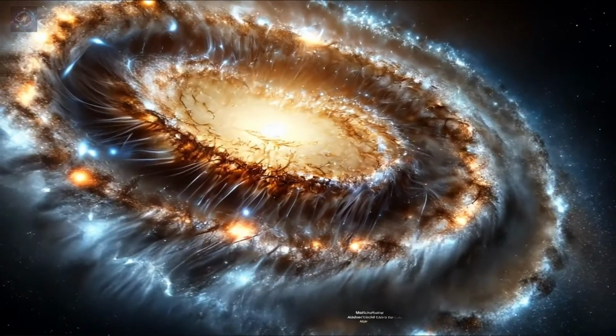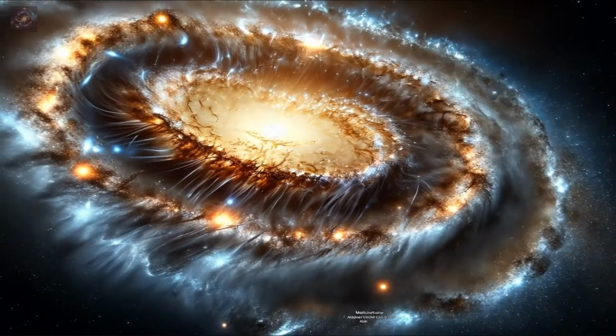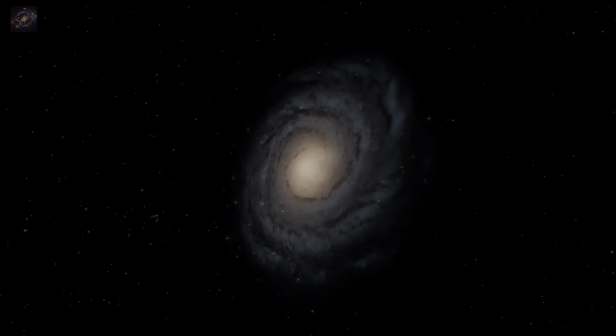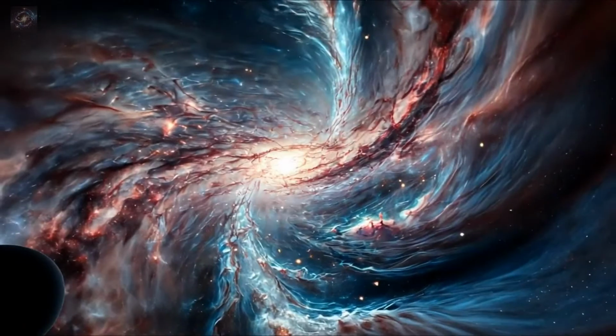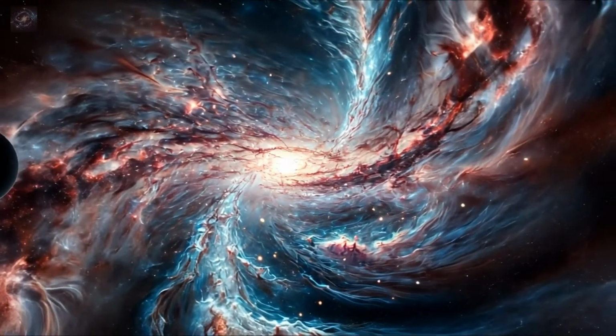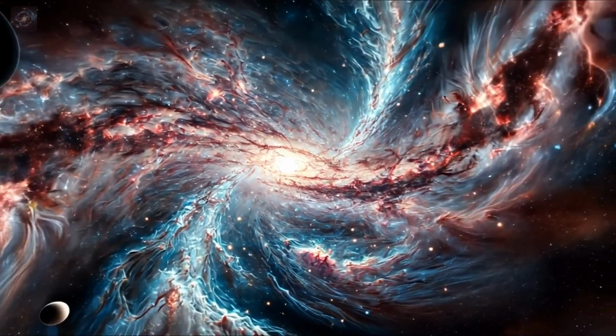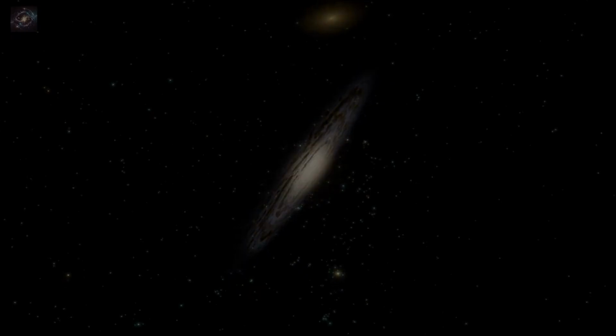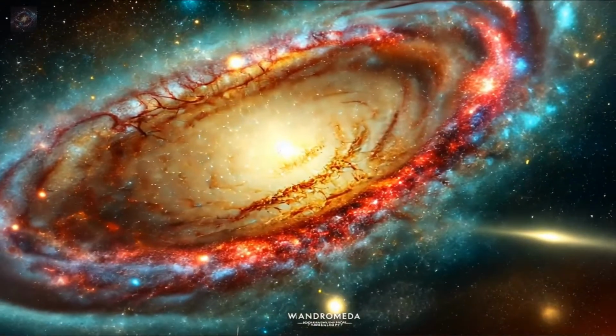The Andromeda Galaxy continues to captivate not only astronomers but also the general public due to its role as both a scientific treasure trove and a cosmic marvel. Beyond its already well-documented features, there are countless other intriguing facets that expand our understanding of the universe and provoke even deeper questions about its nature.